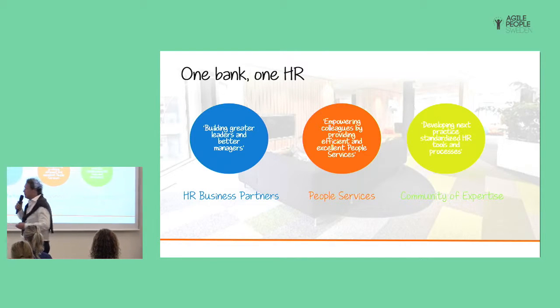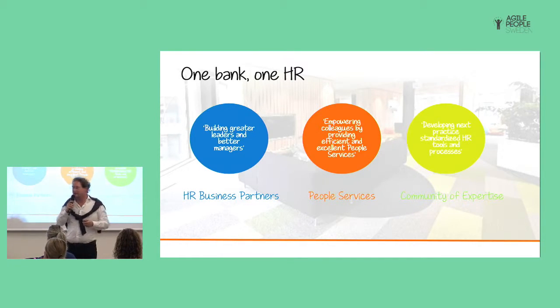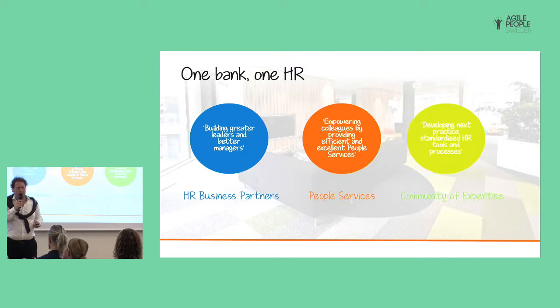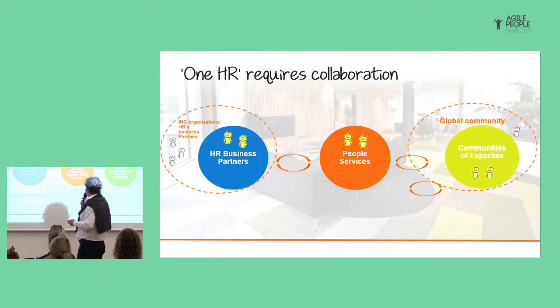Then in the middle is people services. People services is more or less all the transactional organization in HR. So every question you have as an employee about yourself or as a line manager about your team, you go to people services. That can be a legal question. We have 5-6 lawyers there. It can be a medical question. We have doctors there. But it can also be a question about your lease car, your fuel arrangement, et cetera, et cetera. So that's all organized in what we call people services.